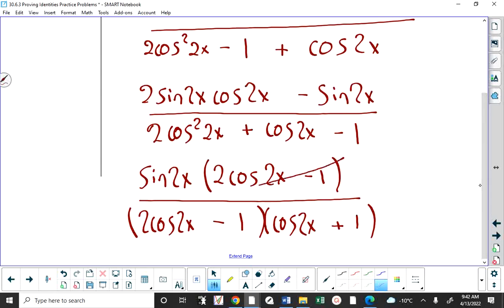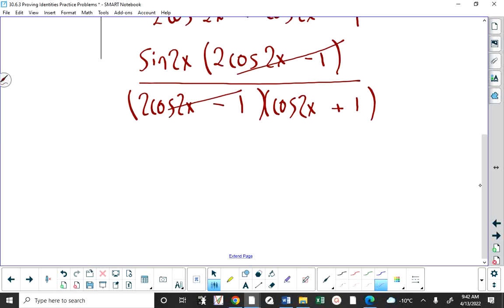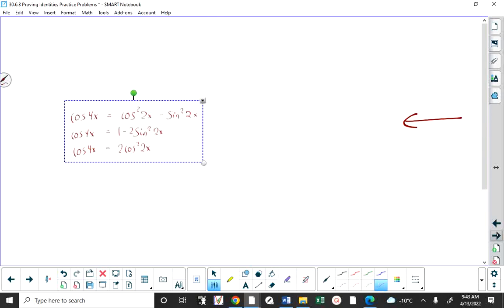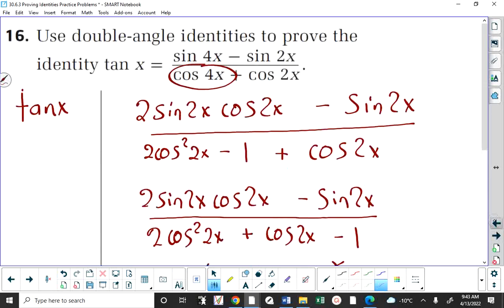So what happens here is we're left with that. Okay, so now what do we have? Oh, goodness. Sine of 2x over cos of 2x plus 1. So the top of this has to be written this way because that's the only way you can write sine of 2x using the double angle identity. So now, everybody, we are looking at the cosine identity for the bottom, but it's not going to be 4x and 2x, it's going to be 2x and x. And I think maybe I'd be negligent if I didn't write those down.